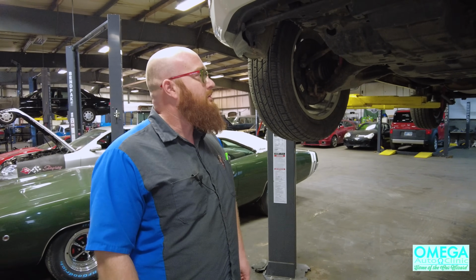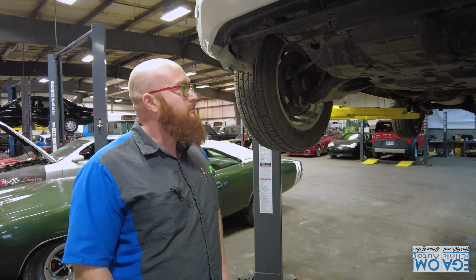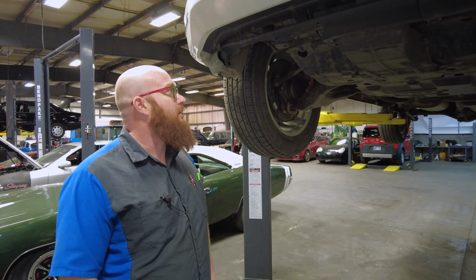So far, the most annoying thing is to get this thing on the lift, which is not the car's fault. I'm getting too old, I think, at getting up and down all the time.